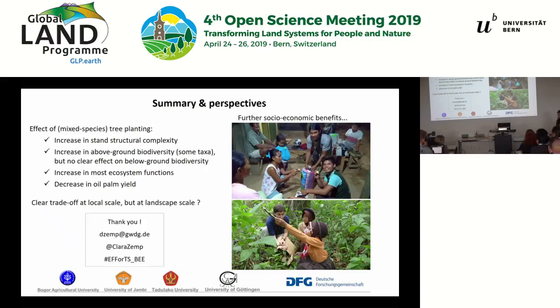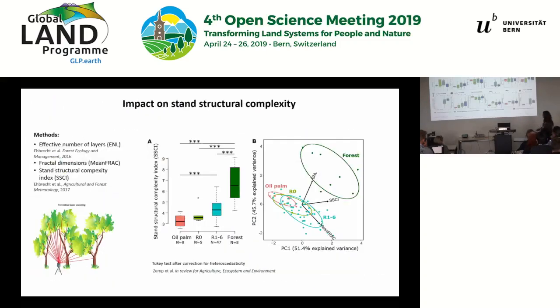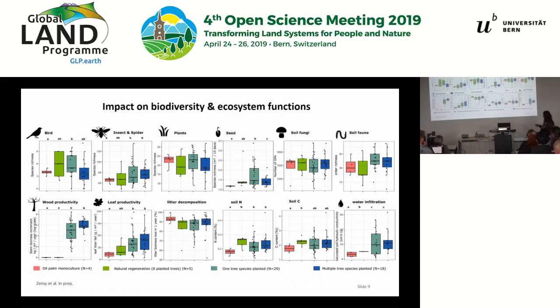Maybe some of the forest types? You mean in the conventional oil palm plantation? I'm not sure. No. What the bottom box. Yeah. Oops. Yeah. Plants seem to be doing all right.